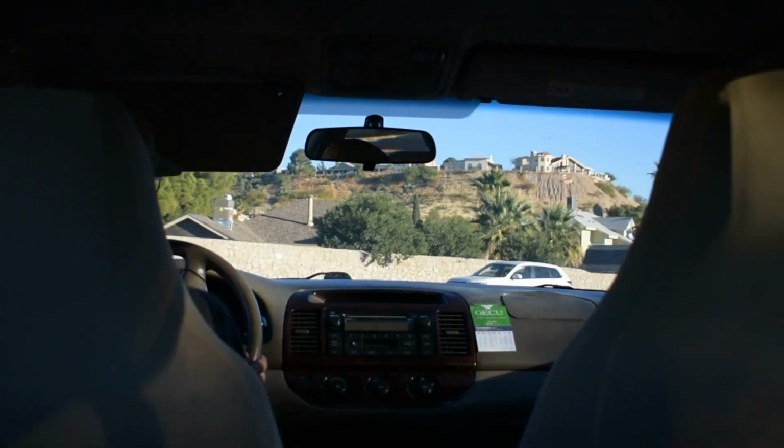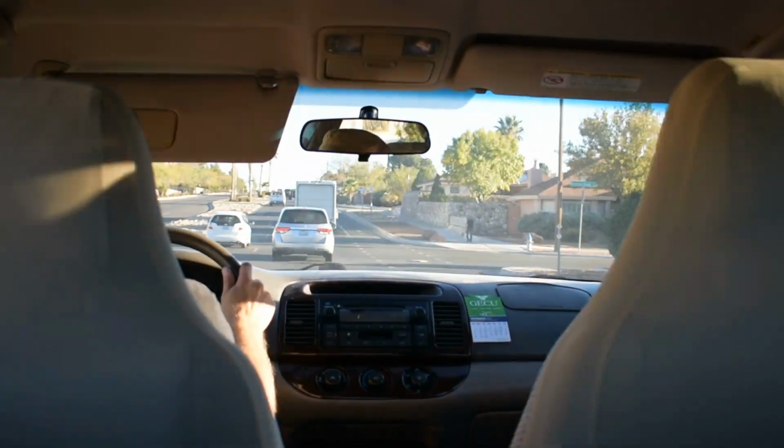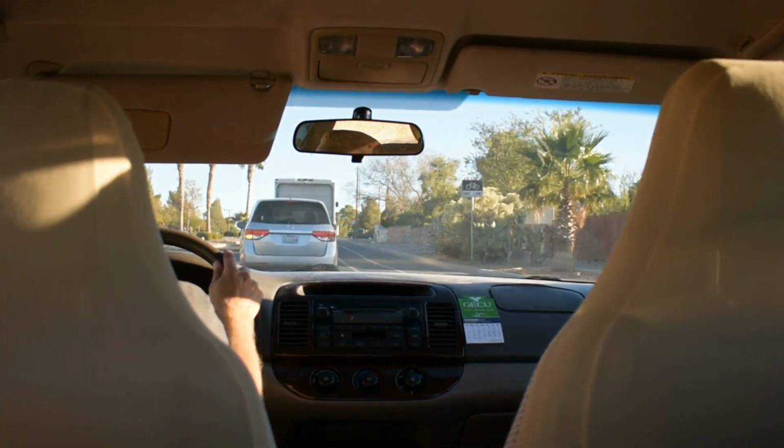There goes a Brinks truck or whatever that is. I don't know what that is. Looks like a Freightliner. Alright, let's go. Wow, smooth. For a 4-cylinder, man, this thing is smooth. And that temperature is just right in the middle.